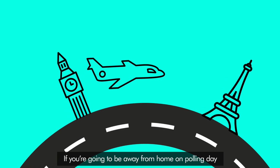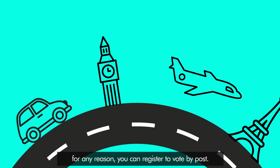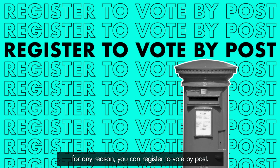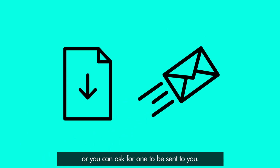Voting by post. If you're going to be away from home on polling day or you are unable to get to the polling station for any reason, you can register to vote by post. To vote by post, you need to apply to your local council. You can download a form or you can ask for one to be sent to you.